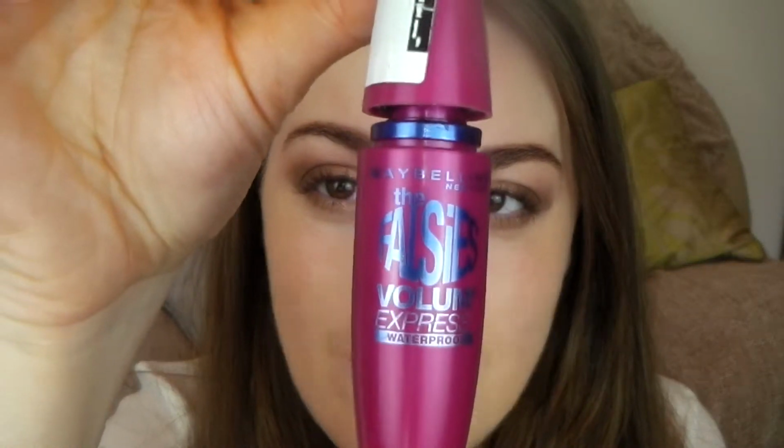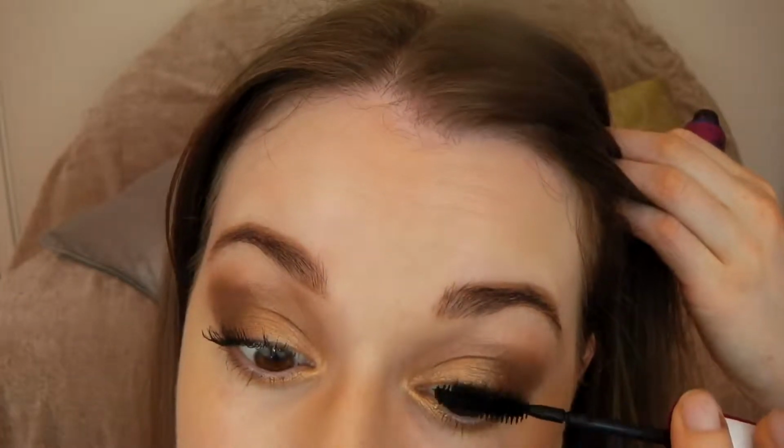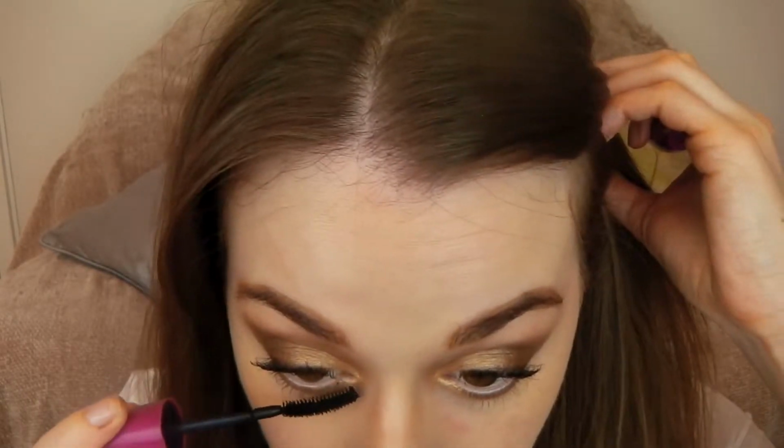I'm going to use my favourite mascara, which I always use all the time, Maybelline The Falsies, and this is the waterproof version, and it's just amazing at holding up your curl, and especially for summer a waterproof mascara is a great option because it stops any kind of smudging going on. I'm going to put some on the bottom lashes as well. And that's the eyes done.